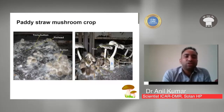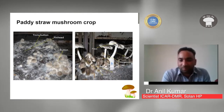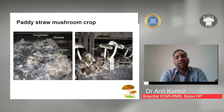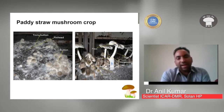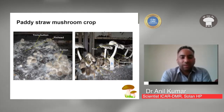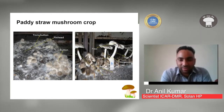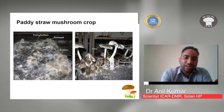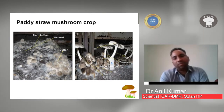There are different stages of the paddy straw mushroom crop, which are pinhead stage, button stage, then egg stage, then elongation stage, and mature stage. All the stages of paddy straw mushroom have an important role and they can vary in nutritional value also. Like button stage, egg stage and elongation stage are comparatively rich in protein content as compared to the mature stage.